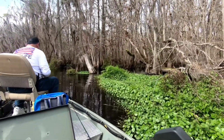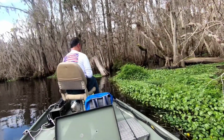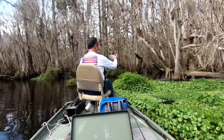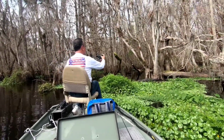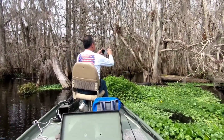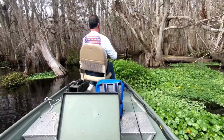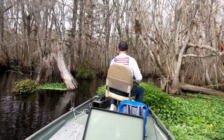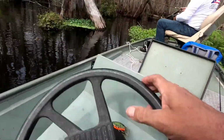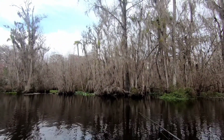That's a big boy. He's 6 or 7 feet long. Where'd he go? Oh, there he is. Hey, buddy. What you be doing? Off he goes. That was fun. That was probably another alligator. There's a beautiful turtle.